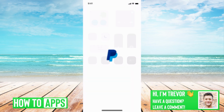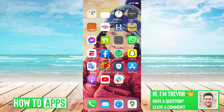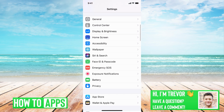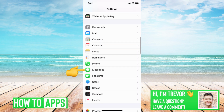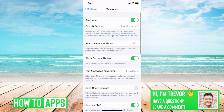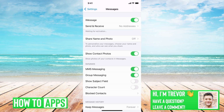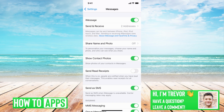The other thing we'll do is hop out of here and go into Settings, and then scroll down until we find Messages and tap on that. So here we can tap off iMessage and then toggle it back on. This kind of just resets iMessage. And then we'll do the same thing for Send as SMS. We'll toggle that off and then back on. So this resets both iMessage and SMS so that you can get any text messages.